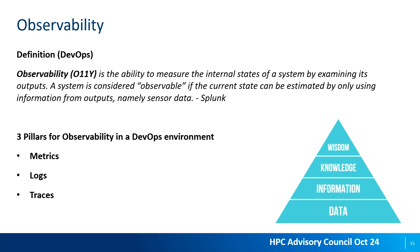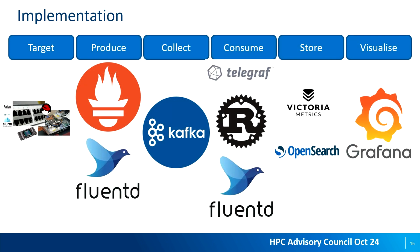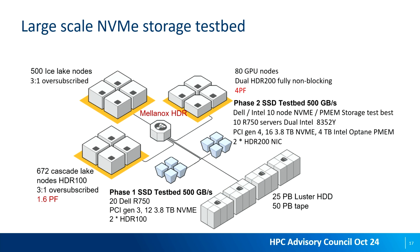Another project in the lab is a big observability project run by Dominic, collecting a whole lot of metrics and logs and traces, with quite a complex software tool chain that he's created to collect those metrics, to analyze them, to store them and make them available through various dashboards that we can make on demand. This is cool. This is all available on our Git repository.